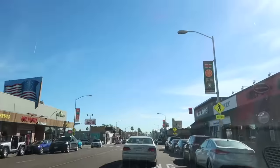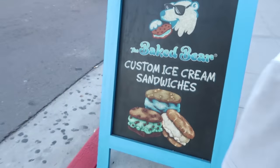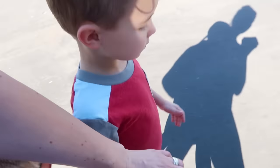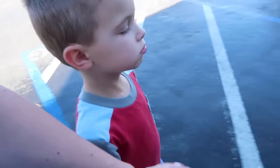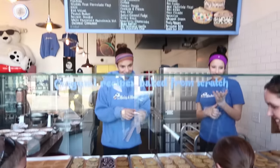Before we hit the beach, we're getting a treat from a place called The Baked Bear. Apparently they make really good custom ice cream sandwiches, and I love ice cream sandwiches. Hopefully it's good. Ice cream's almost always good, right? Well, it doesn't mean if it looks good, it tastes good. That's a good point. So they actually take a donut and do an ice cream sandwich out of a donut. We're just gonna sample everything first.